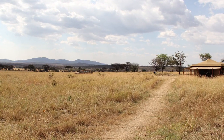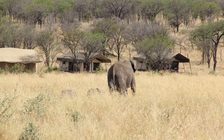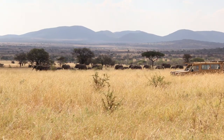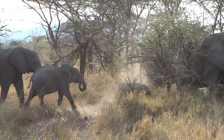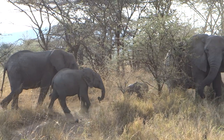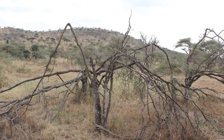The next day, we are awakened by a large herd of elephants passing right outside our camp. We were fortunate that they did not trample over the Land Cruisers and our tents. Later on, during our morning expedition, we came upon more elephants. As you can see, they leave a path of destruction with the trees toppled over.